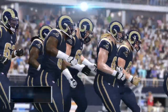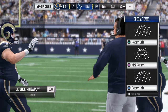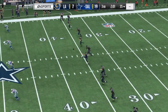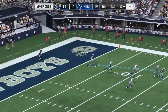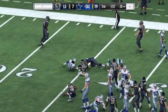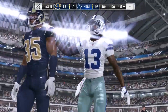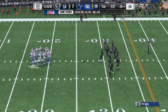So that drive, 12 plays in length. And it winds up with a touchdown for Los Angeles. Now after the touchdown, it's Zerline. He'll kick it away. Fielded about a yard deep. And he'll take it up past the 25 to the 26-yard line. And now Dallas gets set to take the field.